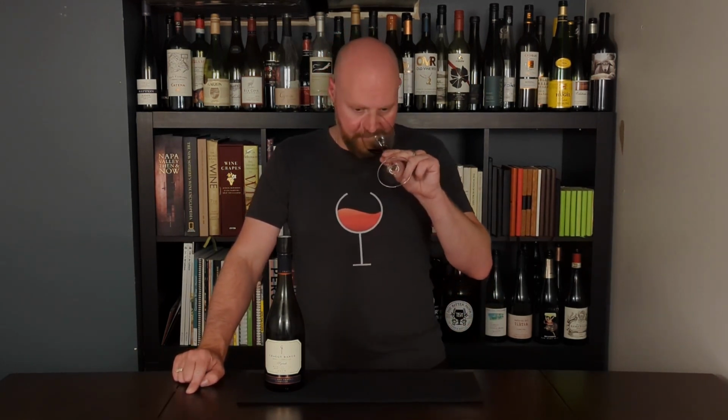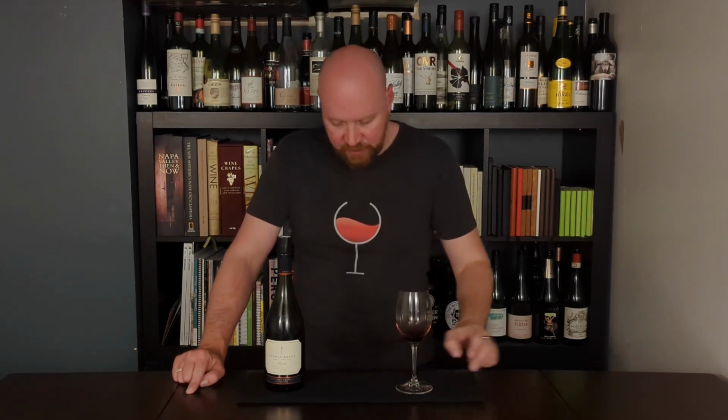Let it warm up a little bit if you want to highlight the fruit and the spice and a little bit more of the alcohol in this wine. Chill it down if you want that freshness and that tang and that nervy tautness. You could just grill forever and be very, very happy just sipping on this wine.